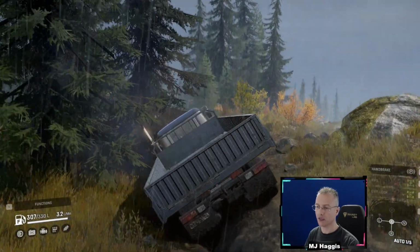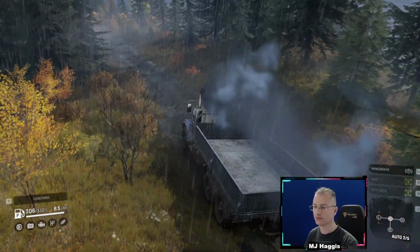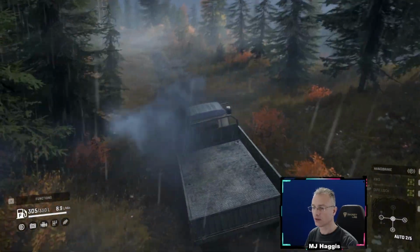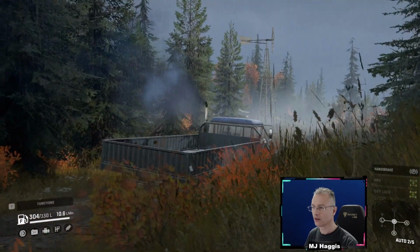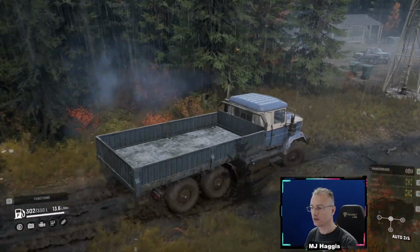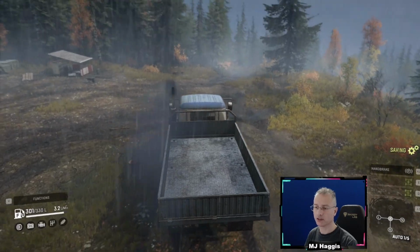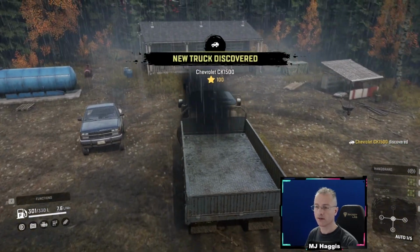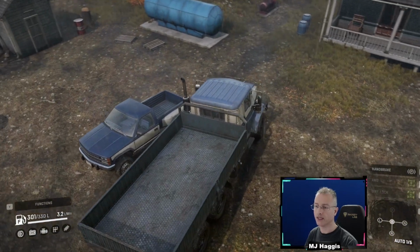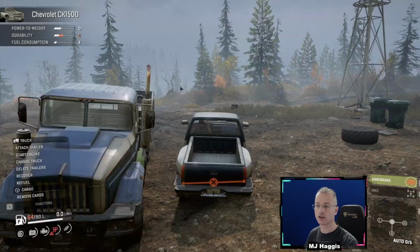I think the bandit would have definitely been on the side there. There's the Chevy. New truck. Yay, new truck. We like new truck. Don't think we can do anything with it. It's so damaged. Change truck. We're in.